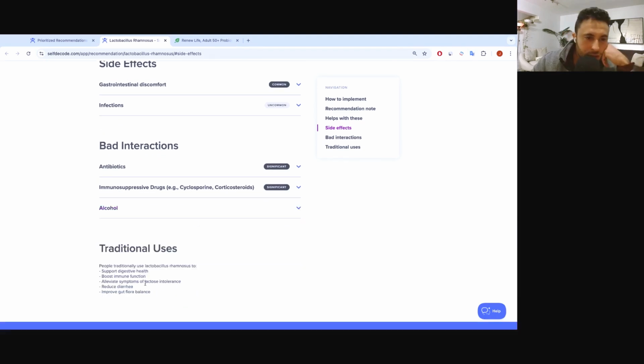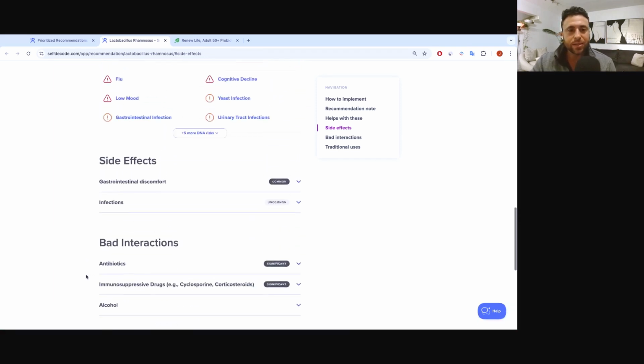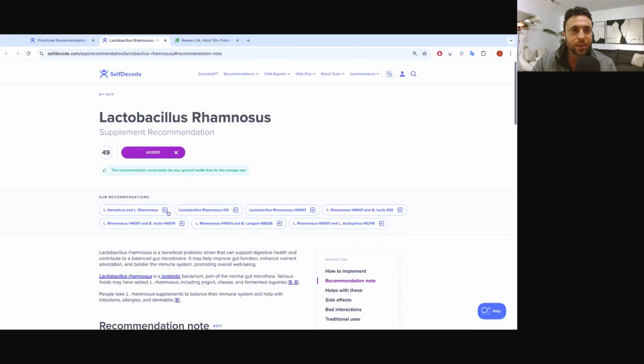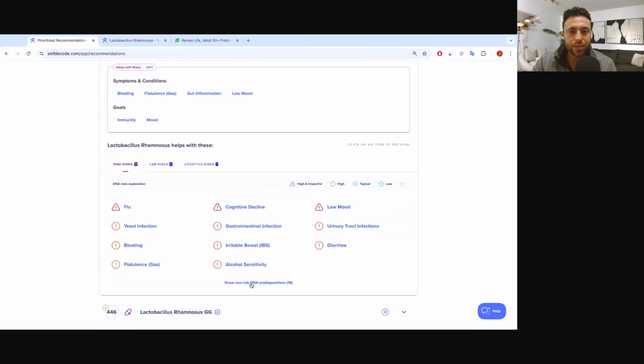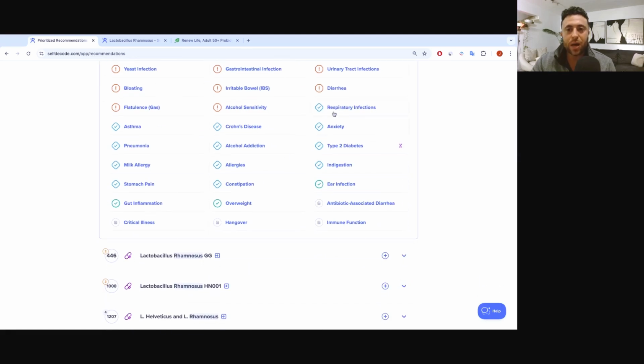Traditional uses: people traditionally use it to support digestive health, boost immune function, alleviate symptoms of lactose intolerance, reduce diarrhea, and improve gut flora balance. This all makes sense. Based on my research, this is all stuff that makes sense. Now what I'm going to do is go through things that I'm not at risk for, but that it could help with. It also helps with respiratory infections, asthma, Crohn's disease, anxiety. I could see the anxiety part, pneumonia.